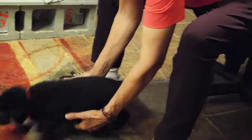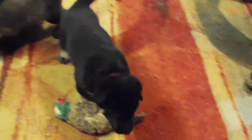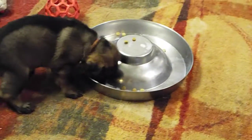You want to be picked up? No. Happy little tail waggers. Yes, they are.